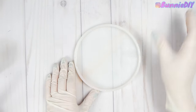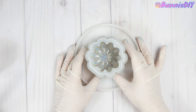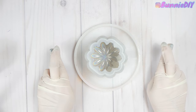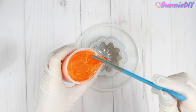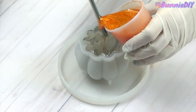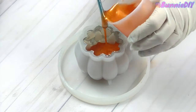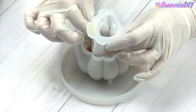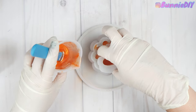I was terrified that I was going to overfill this pumpkin, and then when I pushed the inside plunger piece in, that resin was just going to flow everywhere. So I placed it on top of another silicone mold, just in case it spilled, so it was easy to clean up. And what I did is I filled it less than halfway full. They suggest halfway, I did less than halfway. Then I put the plunger piece in, and then started to fill in the resin around the side.